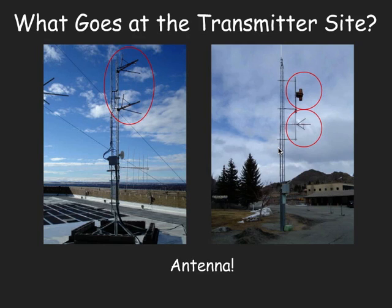Once you have a safe place to put your transmitter box, and it's plugged in and you're running audio through it, you need to connect it to your antenna. And your antenna can go in different places. You'll see on the right here, there are actually two antennas of two different low power stations. Maybe one's a translator, but you'll see them circled. And those are antennas that are connected to a transmitter box that's located in the building behind the tower there with the two antennas.